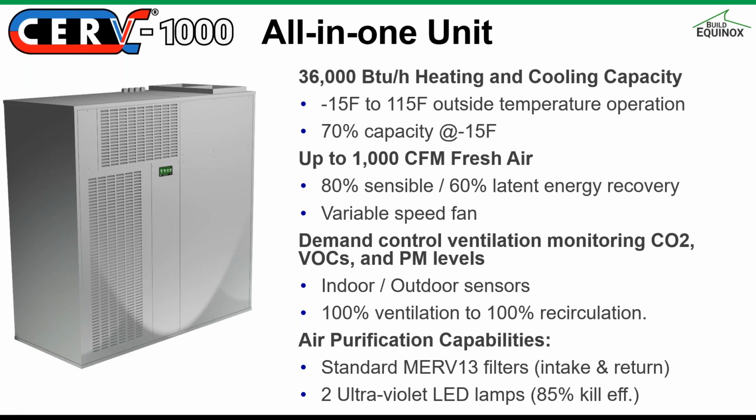Variable speed fan, as I mentioned, sometimes we don't need 40 CFM per person all the time, so we just have our logic to increase the speed when the carbon dioxide goes up. And as I mentioned, this is all demand control ventilation. We're monitoring not only carbon dioxide, but also volatile organic compounds and particulate matter, sorry, fine particles inside the classroom. So we have indoor and outdoor sensors.